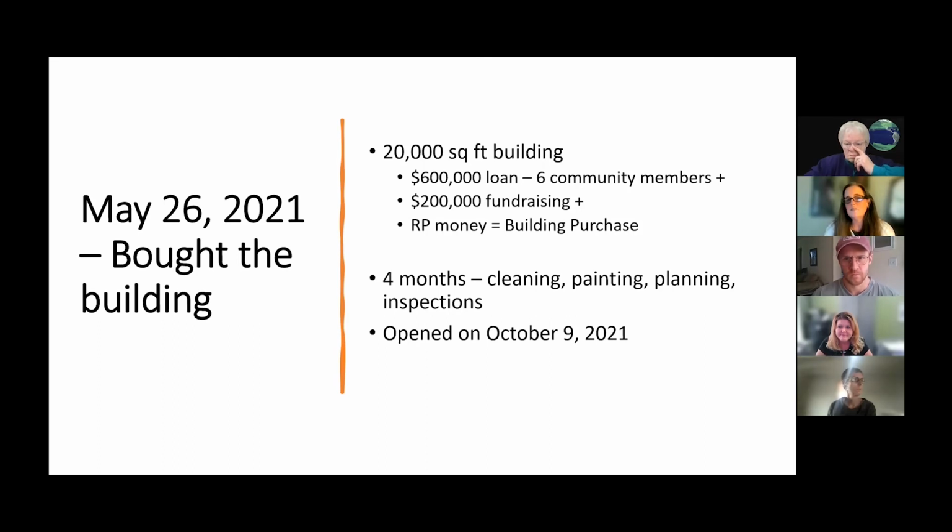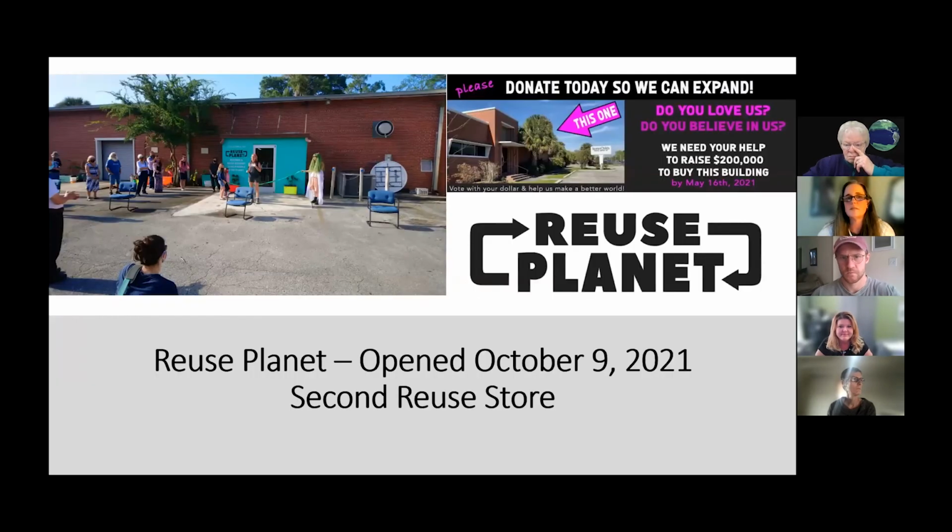So we spent 4 months after the purchase cleaning it, painting it, planning, and doing inspections. And we opened on October 9th, 2021. So this second location is called Reuse Planet. And you can see a picture of the opening. And so the front door is not what we use for customers. We use the side entrance.